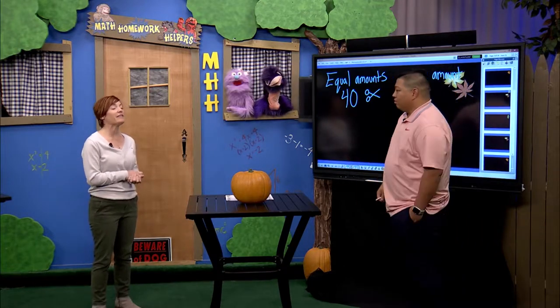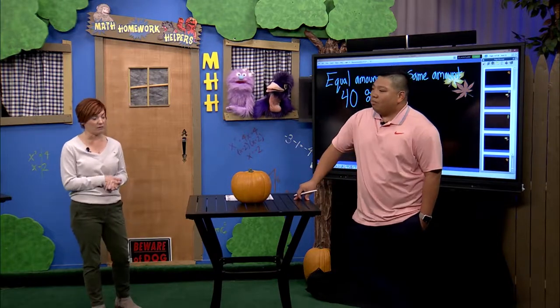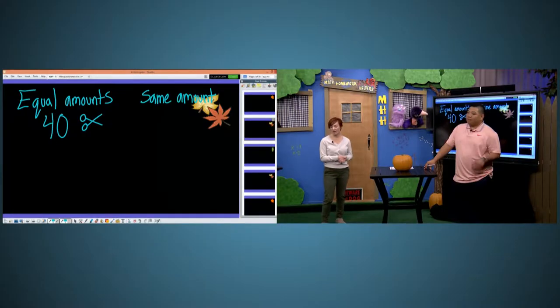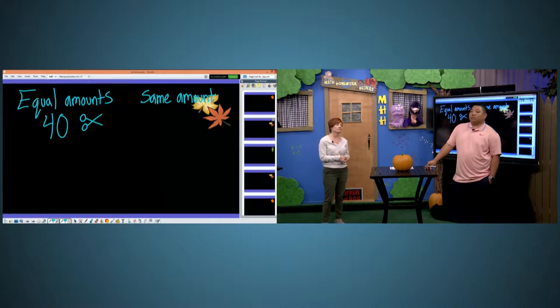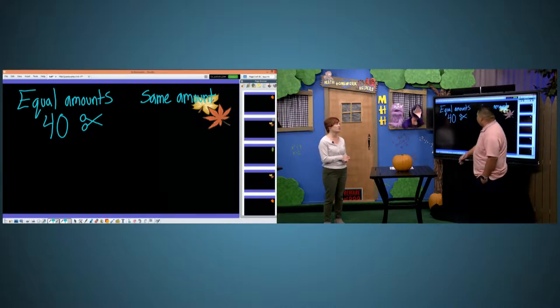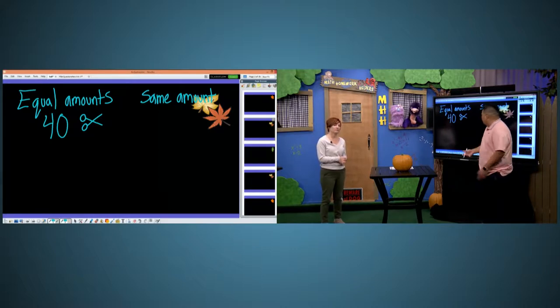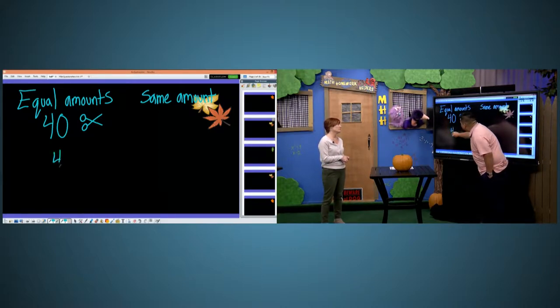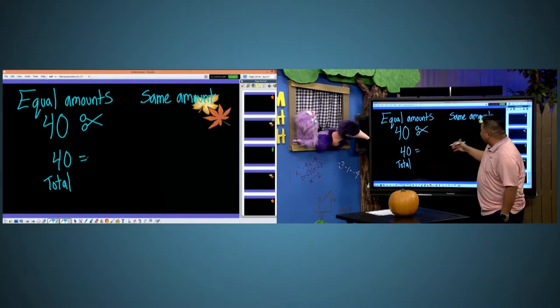So I think what we're trying to figure out is, what are the factors? So Jacqueline, can you find the question within that problem? Yes. The question says, how many different ways can she group the scissors so that each group has the same amount? Oh, right. So let's take a look at the information we have. There's a lot we're missing that we can try to solve for. If we have 40, that's our total. And we know that we're going to have the same amount.